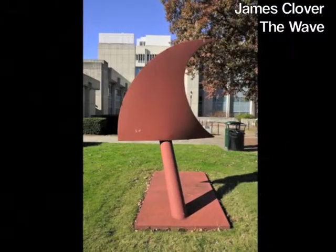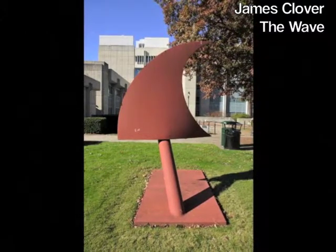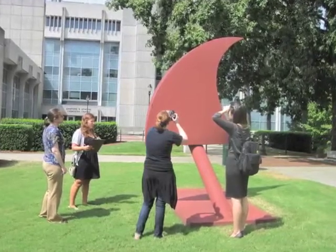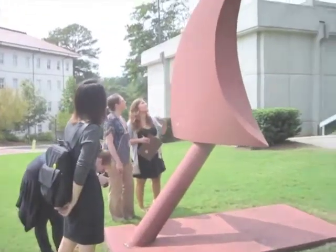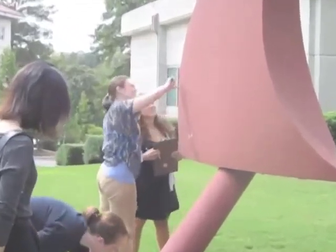One notable example is The Wave by James Clover, located in front of Atwood Hall Chemistry Building. It is made of welded sheets of an iron alloy, and the entire surface is painted. The Wave was constructed in 1974 and later installed at Emory. The biggest issue with this sculpture is cracking and flaking paint.